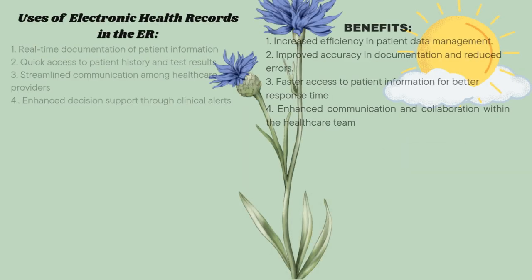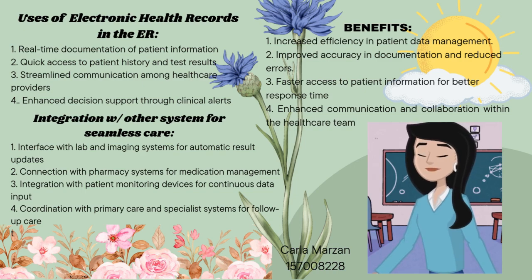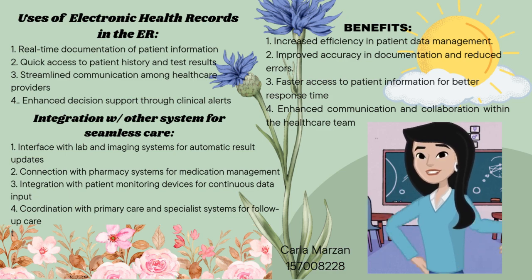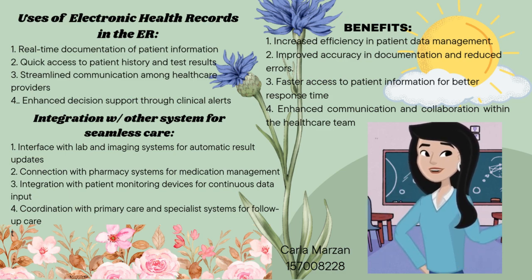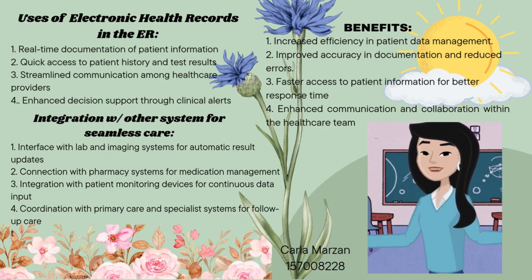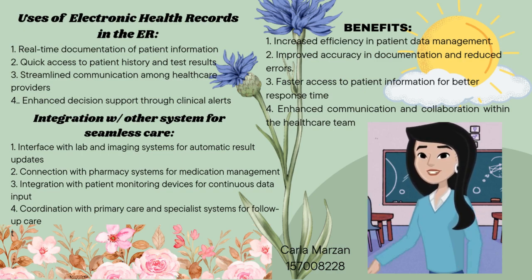Thank you. Uses of electronic health records in the emergency room. Number 1. Real-time documentation. Nurses use the EHR to immediately chart patient symptoms and treatment plans during an emergency visit, ensuring up-to-date records. Number 2. Quick access to patient history. A patient comes into the ER unconscious. The nurse quickly reviews their medical history, including allergies and chronic conditions, in the EHR to prevent adverse reactions.